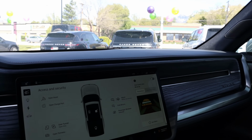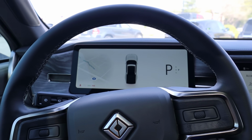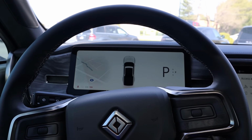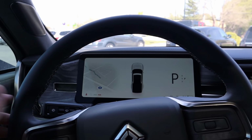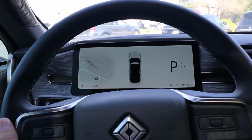Now, the original starting price on these R1Ts was in the $70,000 range. Rivian said they're going to increase the price a massive amount. People obviously got upset, and then Rivian pulled back. But on the used market, things are quite a bit different. I've seen several of these for sale in excess of $200,000. So there's definitely quite a bit of demand and not enough people having ordered this when it first came out. So anyways, let's take it out and drive it.